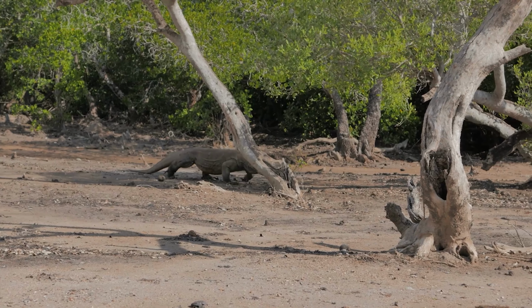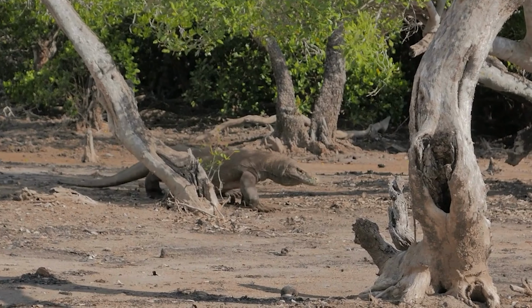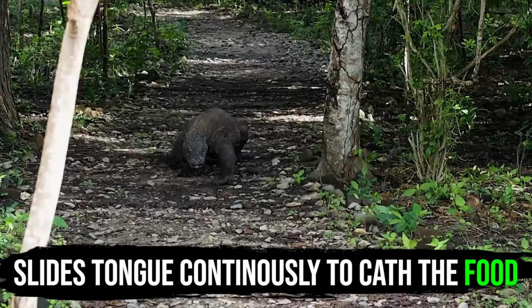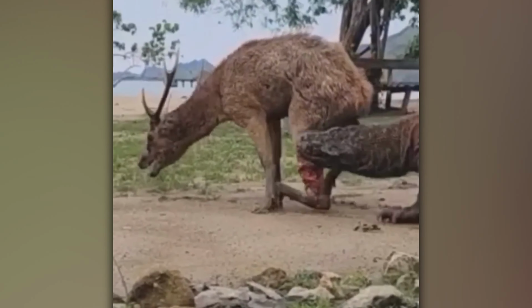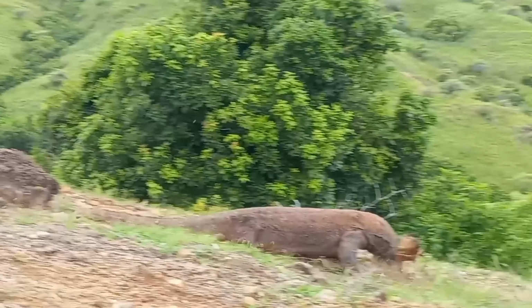This video is a clear representation of a Komodo dragon searching for food with the help of its long forked tongue. It slides its tongue in and out continuously to catch the food. The tongue performs numerous functions of collecting food for the survival of a Komodo dragon. The animal does not require much effort from other body parts.